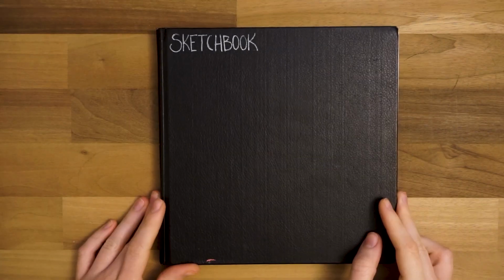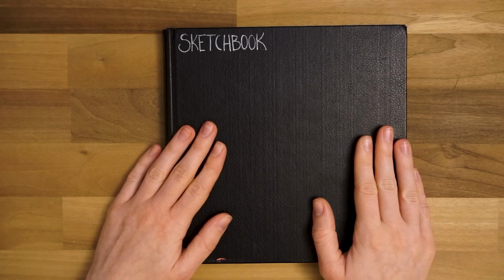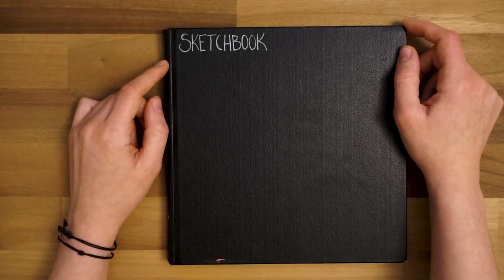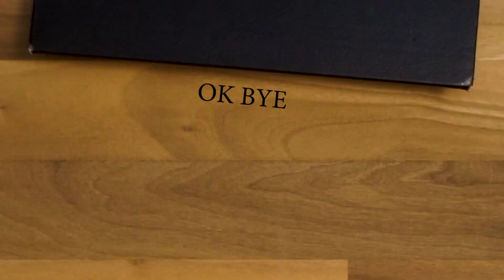Well, there we go. That was my finished sketchbook. This one was such a long time underway. It took me a really long time to finish it, and I'm happy that I did. I've started a new one. Should I get the new one?